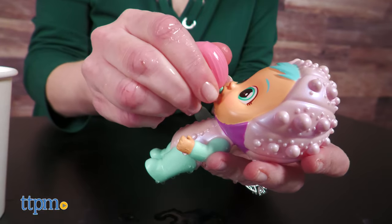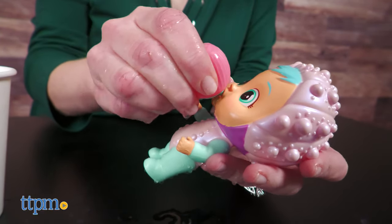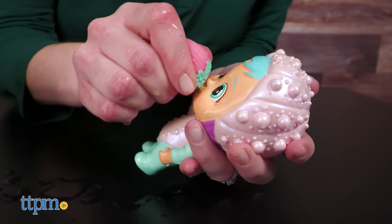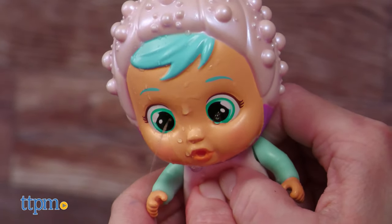When your doll isn't digging in the sandbox, you can use the baby bottle to fill the doll with water and make it cry sea foam. To get foamy tears, make sure you fill the doll with 6 bottles of water and shake the doll for 1 minute. We're not sure how long the foaminess will last.